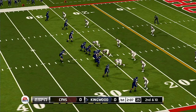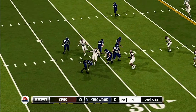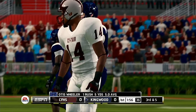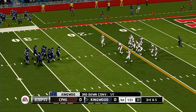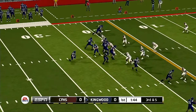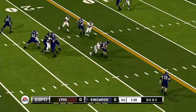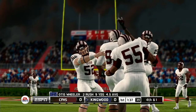Quarterback all by himself in the backfield with 5 wideouts. He's going to try and scramble. Tackle around the 21-yard line. And here's another third down. He's scrambling. They'll bring him down at about the 17-yard line. And he didn't get enough for the first.